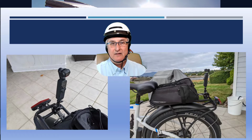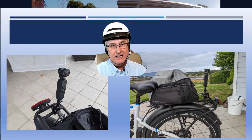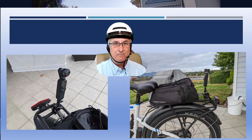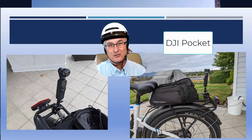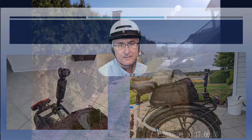Now, on the back of the bike, you'll see I have a DJI Mini camera. Now, this is so I can get different shots from either directly behind me or looking back at me. This camera is image stabilized and is on a gimbal, and it's called the DJI Mini. And this has provided some very interesting shots, and it either can give me forward or rear facing shots.